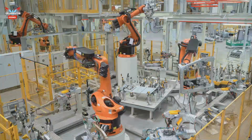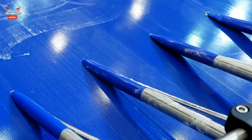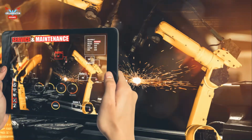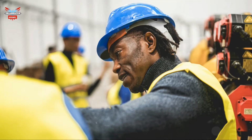and human oversight. These systems excel at repetitive tasks while allowing human workers to focus on more complex, value-added activities. This symbiotic relationship between workers and technology has become a cornerstone of modern manufacturing operations.